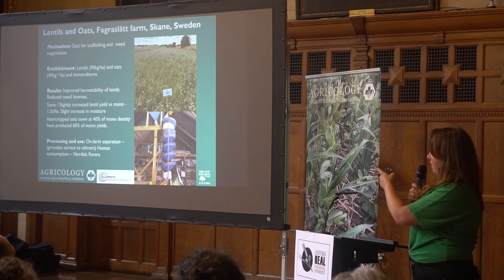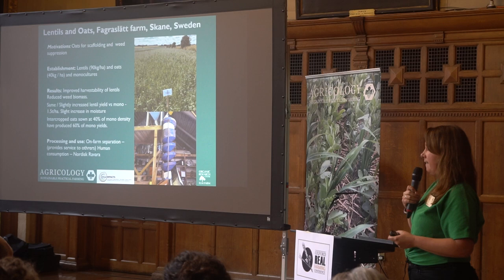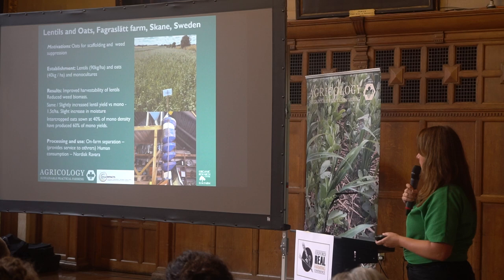And you can see the separation equipment there. He's got five stages of separation going on, but he was able to justify that as it was a hub for local farmers within that network. This gravity separator was particularly useful for separating the oats and the peas.